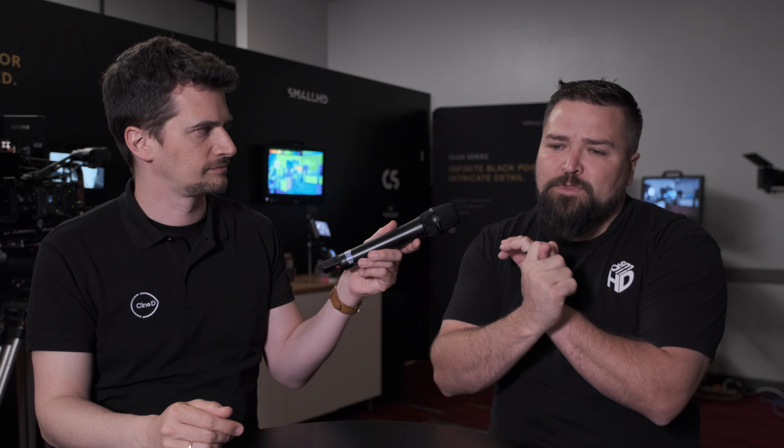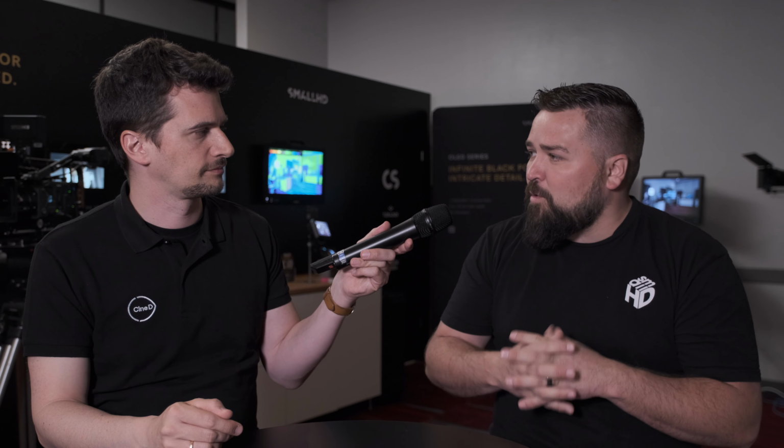And that means if you have a Cine 24 or an OLED 22 that you bought a year ago, you're going to get that update. It's going to be free. It's going to add that functionality to your monitor. You may or may not have even known it was coming, but now it's coming and your monitor is going to just literally get better for free, which is always fun to do.